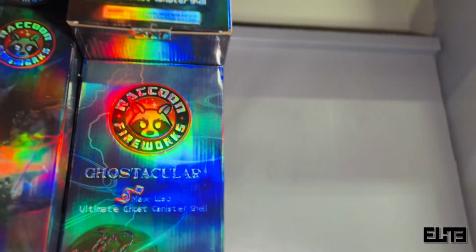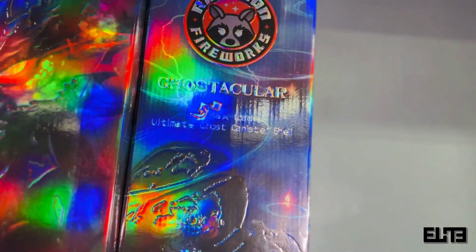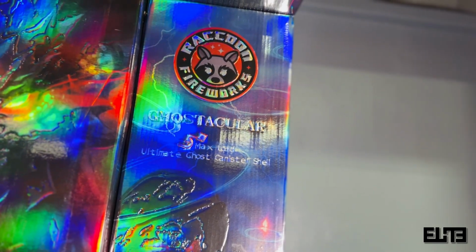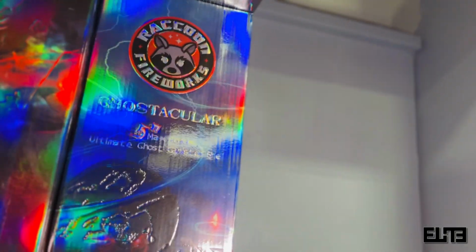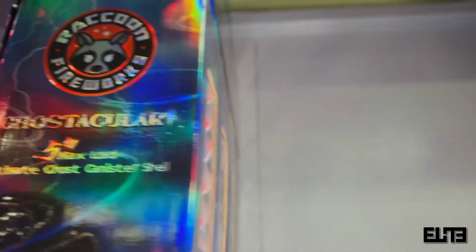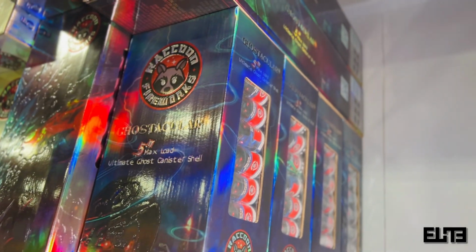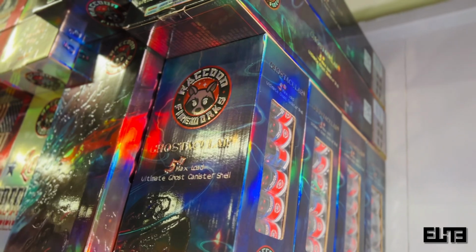So we do have some of these left over, but of course, because this was a really popular item, we got a little bit more of it. So this is a 5-inch Max Load Ultimate Ghost canister. It's kind of interesting always seeing the wording of different companies, but yeah, it's 60 grams, guys. 60 gram is 60 gram. I always try to basically say that, but this is 24 unique canisters that specialize in the ghost effect.